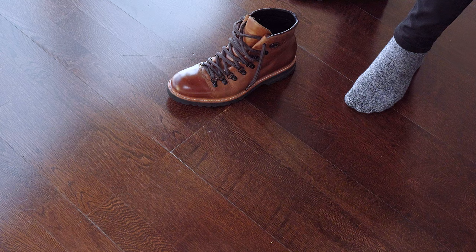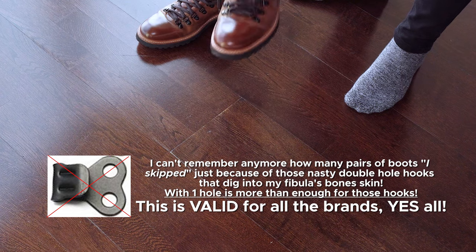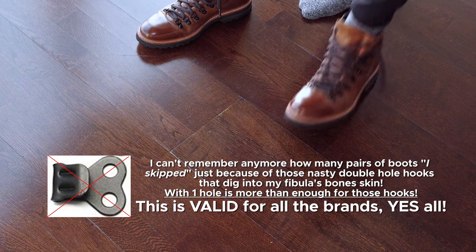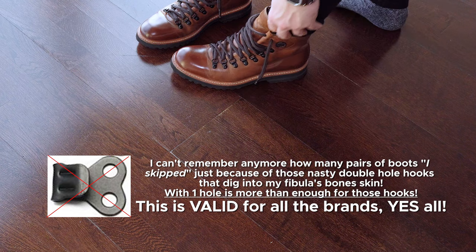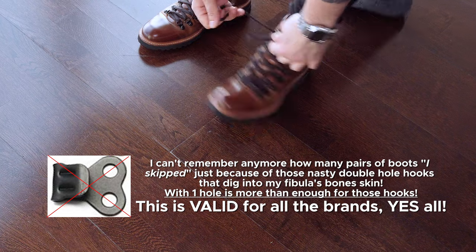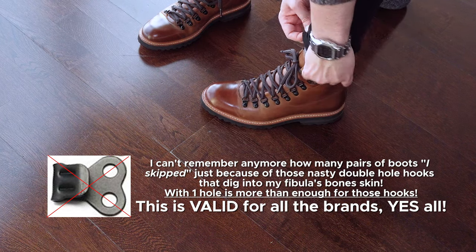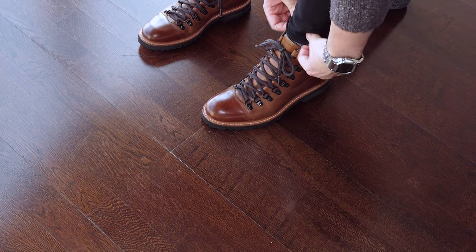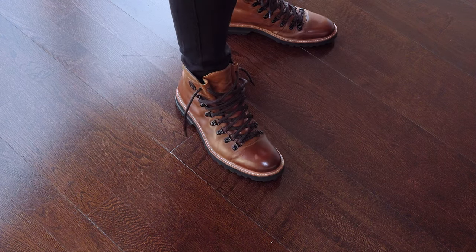Here are some on-fit shots, and I wish that all the hiking boots wouldn't have those hooks with double eyelets. They are so annoying and painful to use. Maybe at some point I will redo that DIY job and make it a bit better. And now usually I have the jeans over the boots. Not like in the video, because here I wanted to be able to see how it looks a bit better, but I usually don't wear them this way.